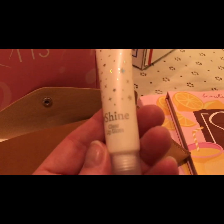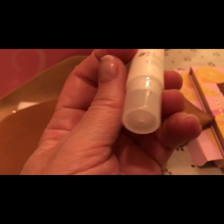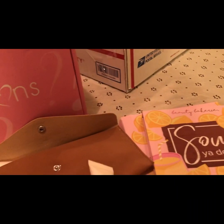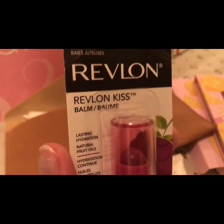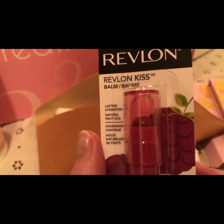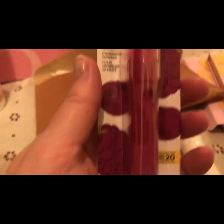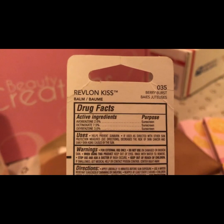All right, so this is the Shine Clear Lip Gloss. And honestly, I can't even see what it says on the back for Makeup Depot. It might say. So got that one. All right, so the next one is Revlon in the shade of Berry Burst, and it's a balm called Revlon Kiss. And, you know, I remember this is kind of like if you've ever tried those Avon where it's really light. It doesn't really color your lips too much. I think that this is like that. And it has SPF 20 in it.